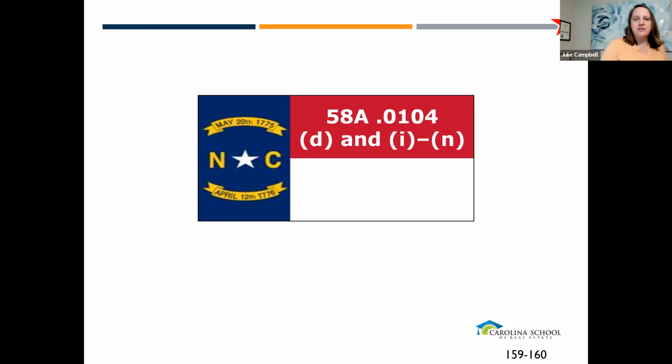And this addresses dual agency, designated dual agency. So it's another way to help you guys expose yourself to the information. So let's first start with a quick review. Everybody show me. In dual agency, how many firms are involved? Just one firm. How many transactions?